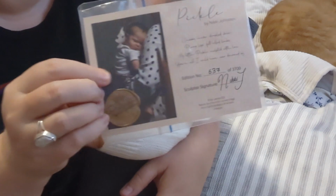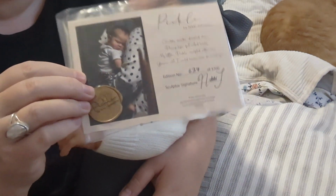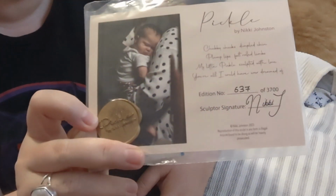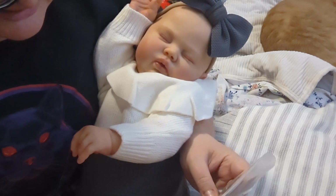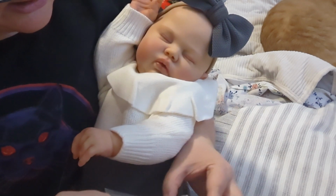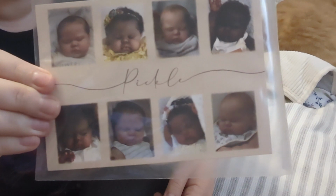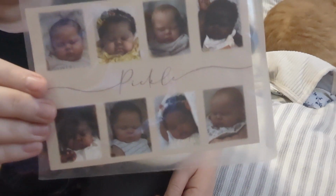So here is her COA. She's the Pickle. She's got the little wax seal that Nikki Johnston does on her COAs. She's number 637 of 3,700. And here's all of the little prototypes that were done of the Pickle. Beautiful wide variety of babies.